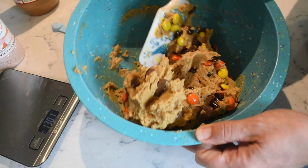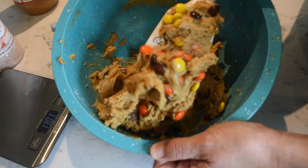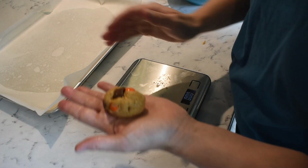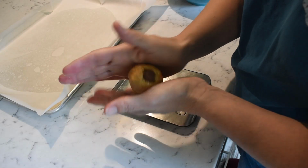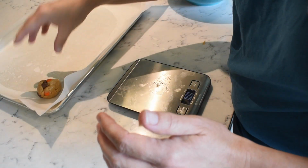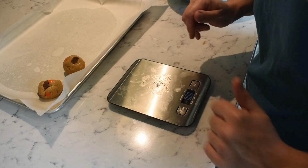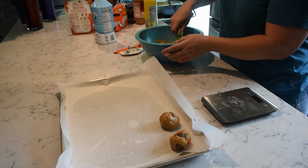Yeah, look at all that goodness. Oh my golly. So I got a little 2-ounce ball. I just measured it out. So you're just gonna go ahead and roll it and stick it on your parchment paper. 198, close enough. All right, I'm gonna go ahead and keep working on this.